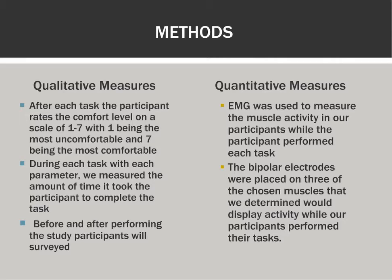For this study, each participant will perform three tasks using three writing grips and the stylus alone on the tablet. The participants will perform a writing, a drawing, and a point-and-click task for each writing instrument option. The EMG will be used to measure the muscle activity of each participant as they perform all of the trials. The quantitative data will be collected using biometric data logging software. Bipolar surface electrodes will be placed approximate to the three selected muscles.